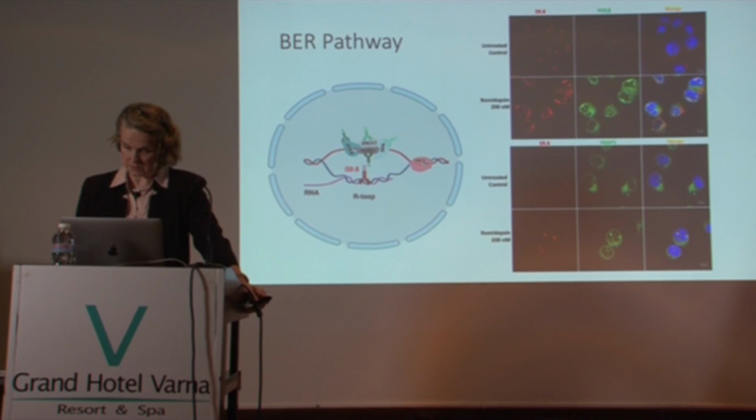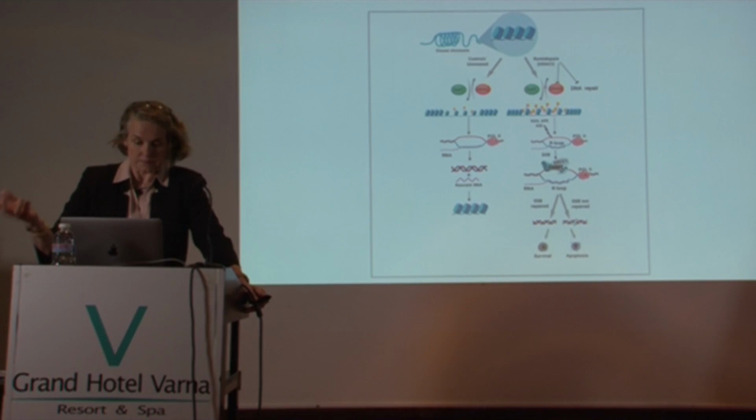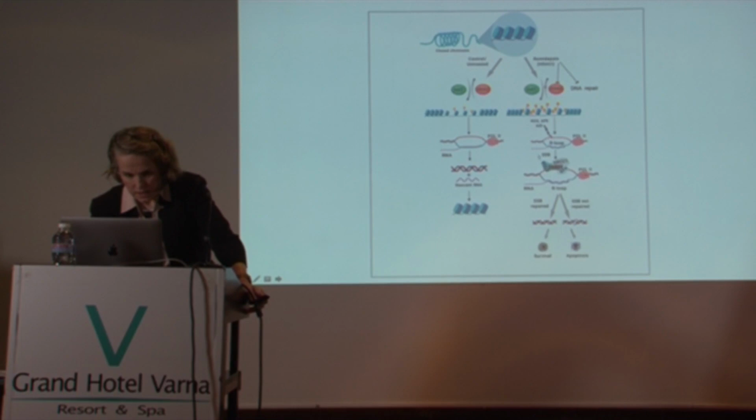I'm still bothered by the fact that we just have one or two big aggregates and not tons of little speckles, but I have to think that that may have to do with the sensitivity of the assay. So then this is just a schematic that goes through that. We open the chromatin, we form R-loops, that makes them more susceptible to damage, and then that can be repaired, and if they're not repaired, the cell dies. If they are repaired, the cells become drug-resistant.